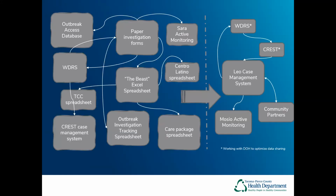So I really like this slide because it shows what we started with on the left-hand side. We had a lot of things happening, a lot of moving parts, a lot of different systems just talking back and forth to each other and not connected, passing information, sometimes duplicating effort. And by simplifying and moving into an ArcGIS Online-based solution, we were able to centralize the database, and now we can get data from the state, push it out to the state systems, and then back into our system and out to community partners and also to our active monitoring system.